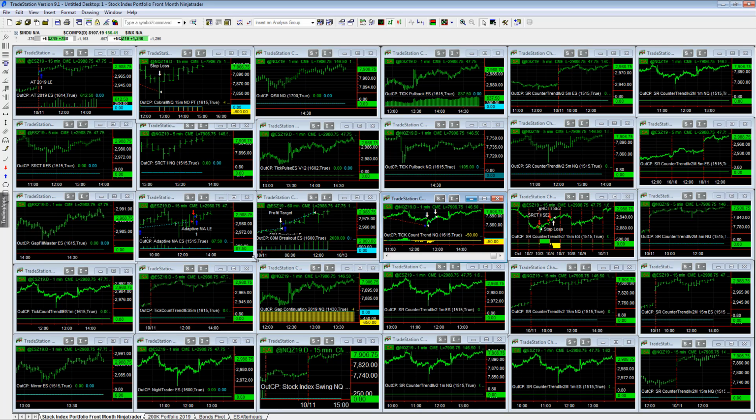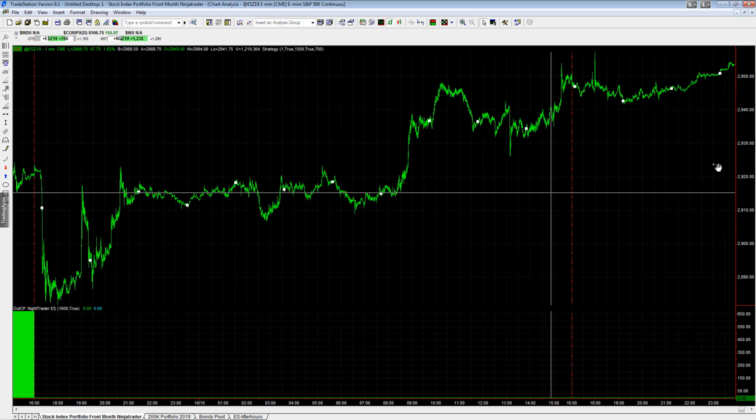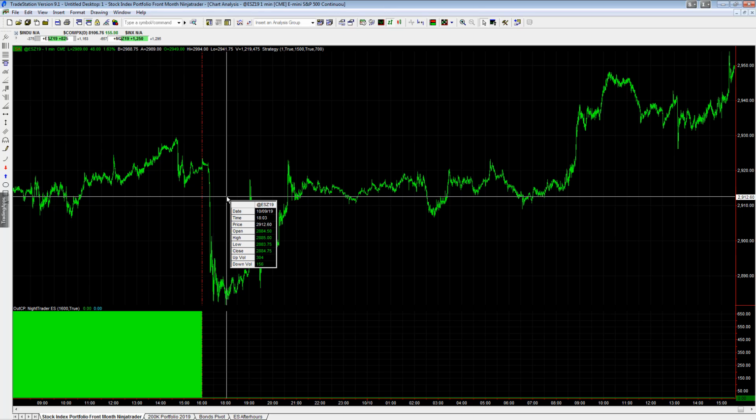About an hour and 10 minutes until the cash session closes, and the futures will trade another 15 minutes after that. Should be interesting, this market. This is an example of a week where this market is determined to go higher regardless. No matter what news event happens, this market moves higher. And most notably, I guess, when was this? Wednesday night or so? Wednesday night, this looked like, I wasn't sure what was going to happen here.